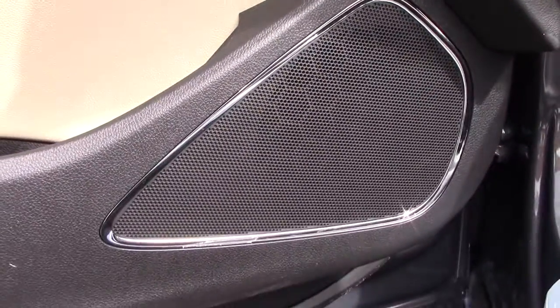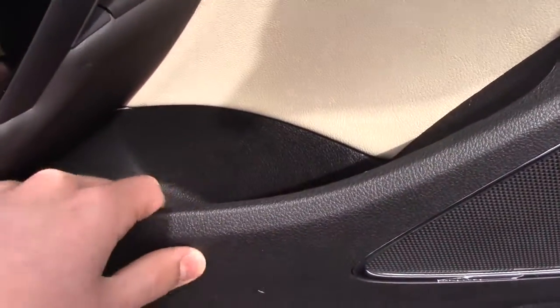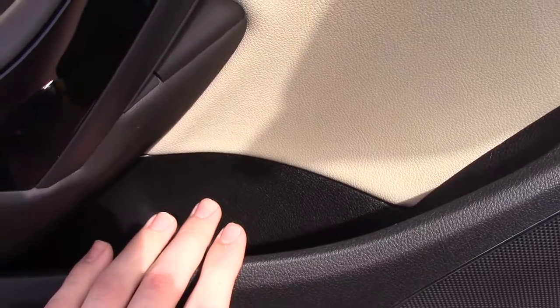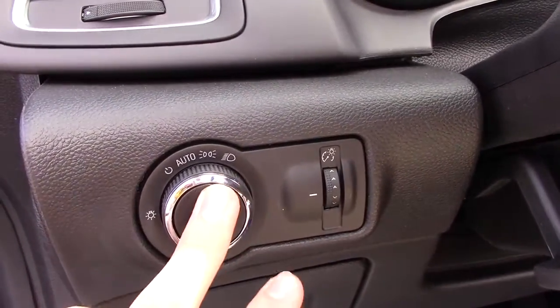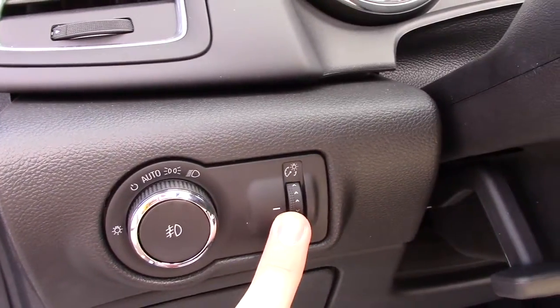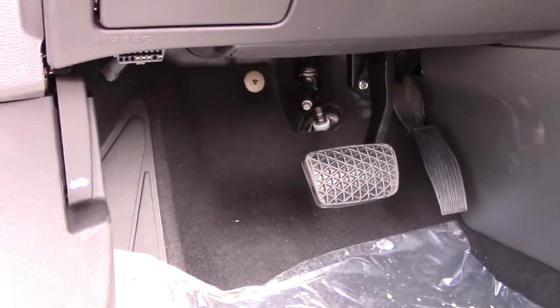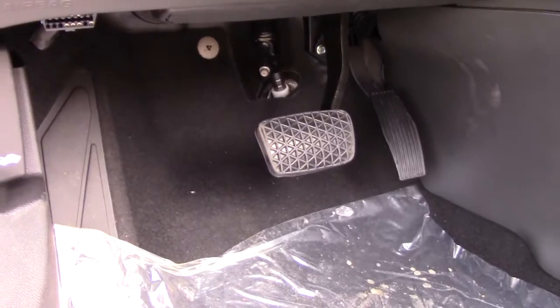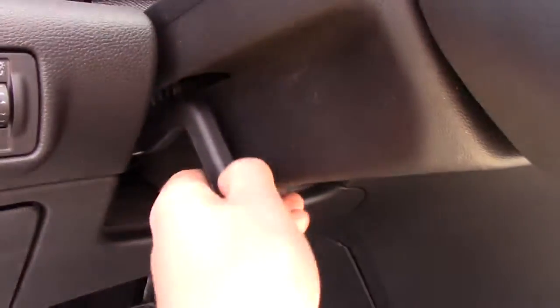And this is one of your speakers for your 7-speaker premium audio system. And you do have a little pocket right here to store whatever you need. Right here you have your automatic light controls and your fog lamps. This is your gauge dimmer. And down here we have a little storage pocket. Down here are your pedals. They're covered in rubber so you don't lose your grip. And your hood release like you saw earlier. This also does have a manual tilt and telescoping steering wheel.